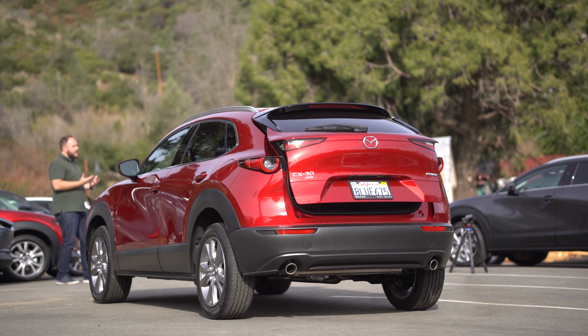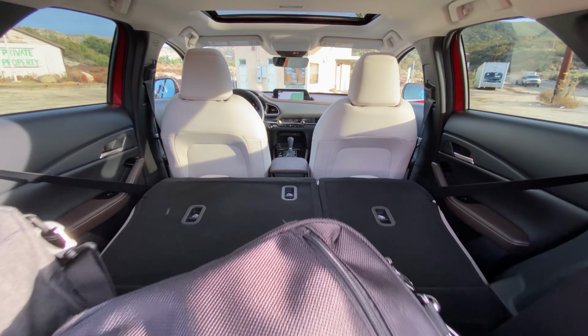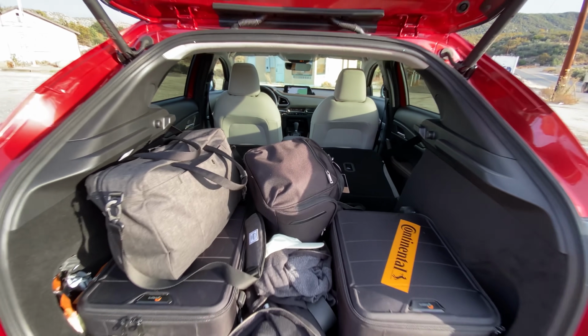Box test. Let's find out. Not today. Sorry, we're on a trip. We can't travel with boxes, but it looks like it's got a decent amount of room. Here's our bags in it.